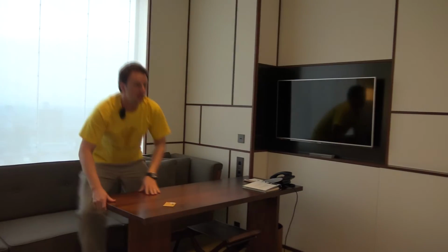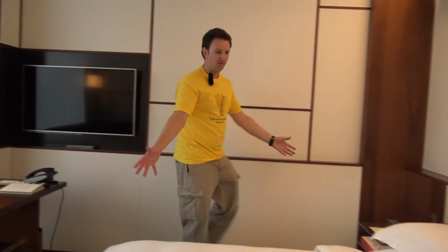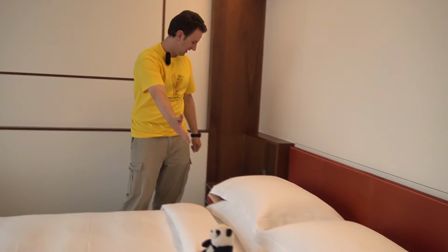There's a flat panel television up on the wall over here. This room has one king bed, a very nice king bed floating here in the middle of the room. Topher's floating in the middle of it too.